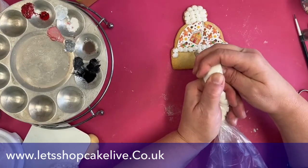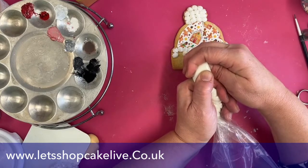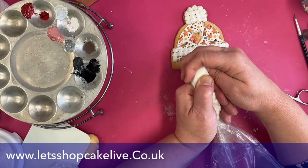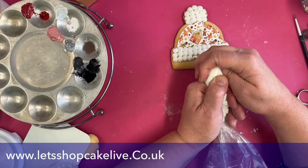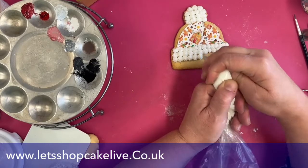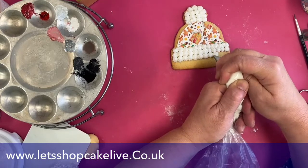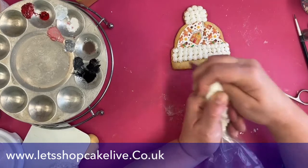So while I'm doing that, next week I will be back at 10 o'clock and we will be doing more ideas for Christmas. Next week we'll be doing candy canes, which we have got as a new cookie cutter, which is out today. You can see that on the website. We will be doing cupcakes for Christmas using the snow globe cookie images. So we'll be running through those as well.